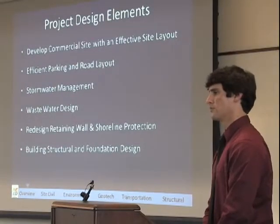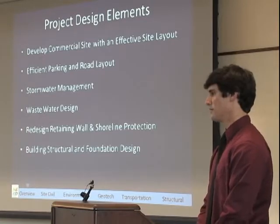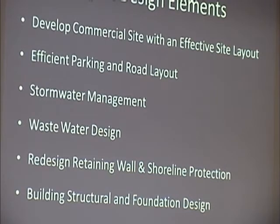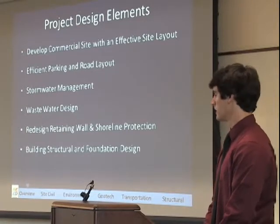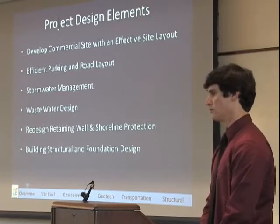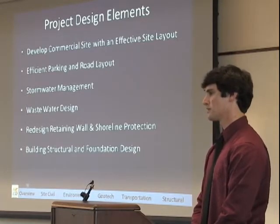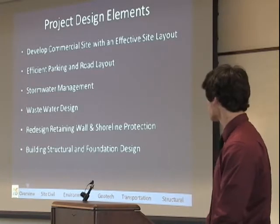We decided to come up with a few project goals so that we had some benchmarks to hit. These involve developing a commercial site with an effective layout, having an efficient parking and roadway layout, having an effective stormwater management plan, as well as our wastewater design. We're also tasked with redesigning the existing concrete retaining wall, as well as replacing the existing shoreline revetment. We also were supposed to design two keynote elements, being the boutiques as well as restaurants, so we had to design them structurally as well as their foundation design.